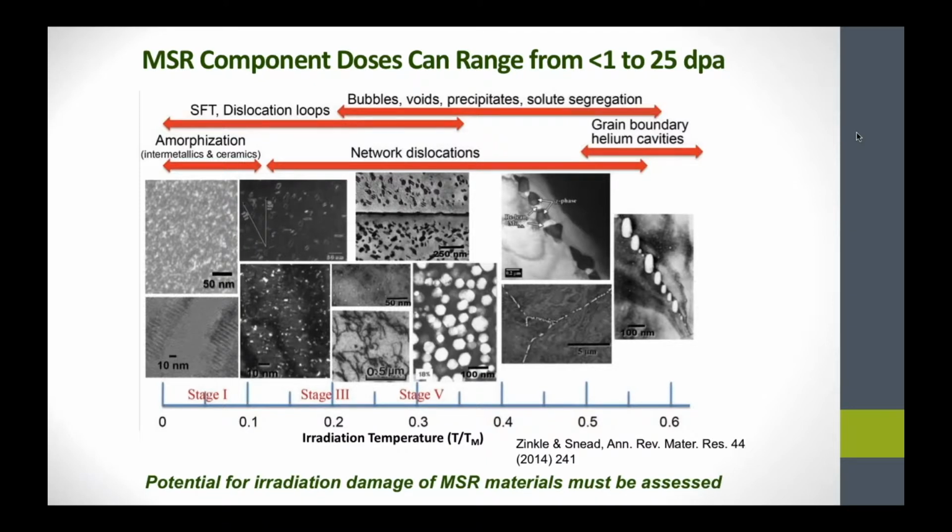I've included a generic slide with regard to irradiation effects. It's hard to be specific because there are so many different dose rates and dose levels to which the different components are likely to go from the different reactors. I refer you again back to the websites for the different designers.